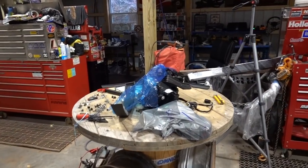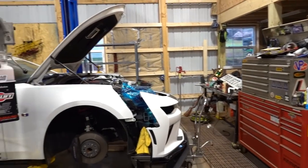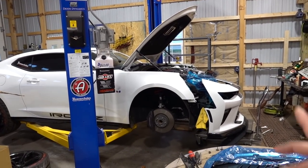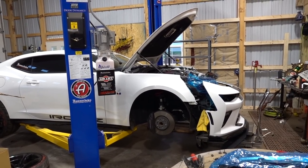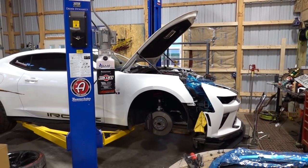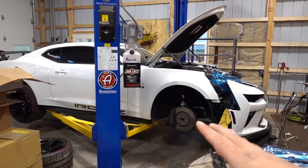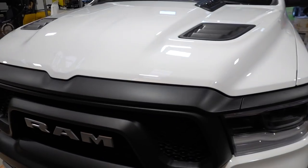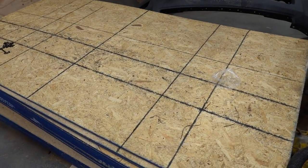And over here we have some Camaro stuff. I really, really want to get this car put back together as soon as possible so we can do the headlight reveal. I'm just waiting on our charge pipe to come back from Westy's shop. He's got a lot going on over there, so hopefully he can knock that out by the end of the week and we can put this all back together and get this off the lift. And then we can go do more stuff on the Ram because we do have some more in store for this truck as well.